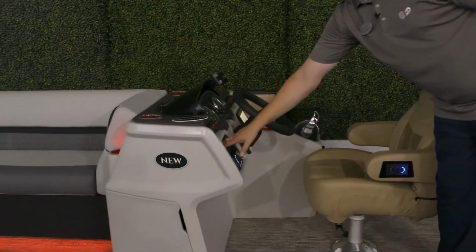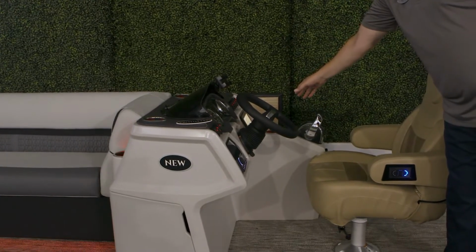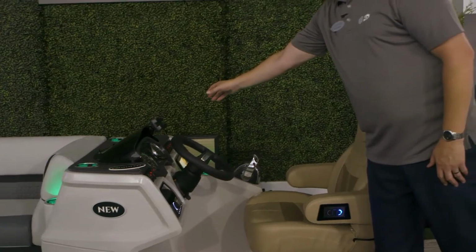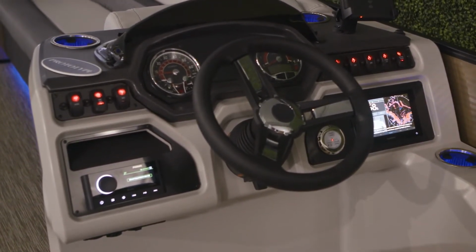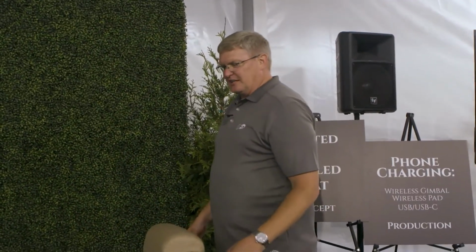At the helm itself, we've got an integrated wireless phone charging option. We have a 7-inch optional display. On the Sweetwater Experience line and Sweetwater line, we have an optional gimbal mount wireless phone charger that can also act as my Navionics display and my interface to the Bluetooth stereo. The design is sleek, fantastic, and just absolutely amazing.